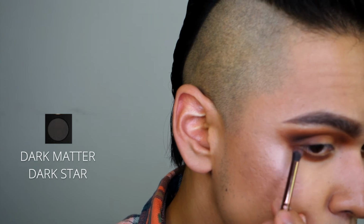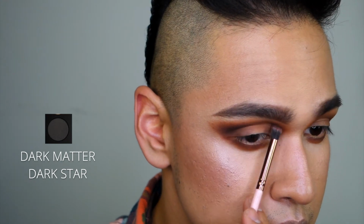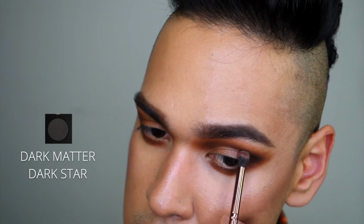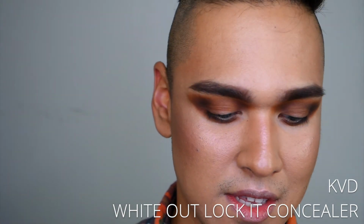Okay, now I'm going to open another palette and we're going to start adding a few different colors. Now I'm using Dark Star, and I'm going to use Dark Matter. I'm going to start contouring the eye a little heavier. Okay, now we're going to cut that crease a little bit to make the middle part show up more. So we're going to use the whiteout concealer from Kat Von D, and I'm going to use the NYX brush in 28 because it has an amazing shape to cut out the lid.